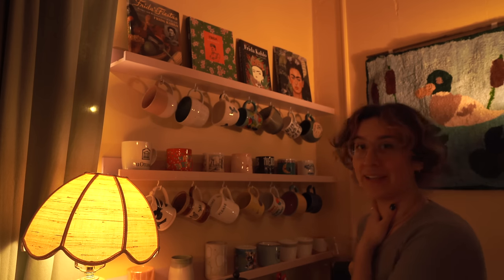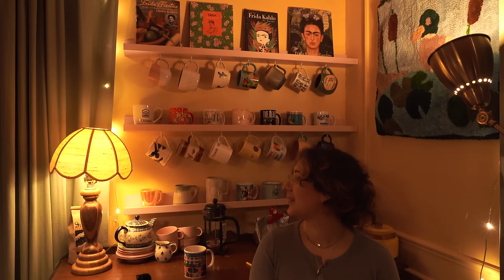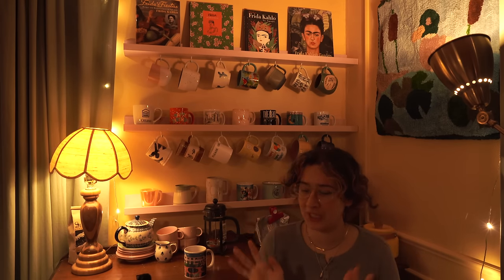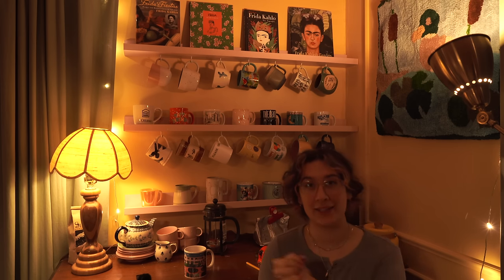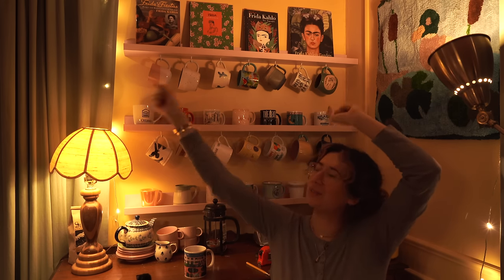I don't even know if this camera angle really shows it well. You know, it does. It looks great. Okay, so I'm really thrilled with this. I'm going to put away my tools, tidy up this space, work on editing the video for a bit and then go to sleep. And then in the morning, we will do the reveal and make a cup of coffee.